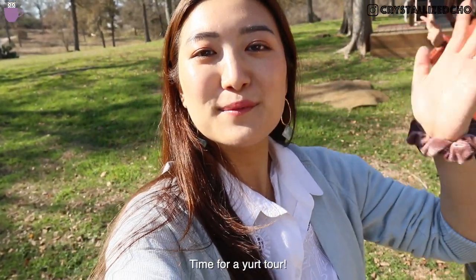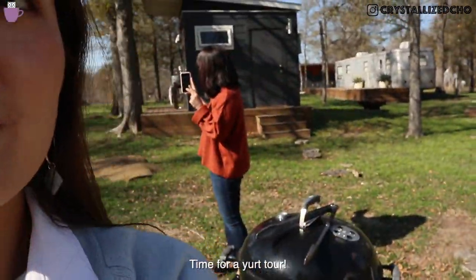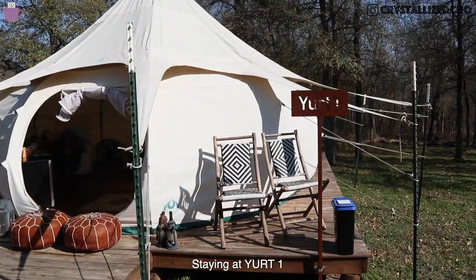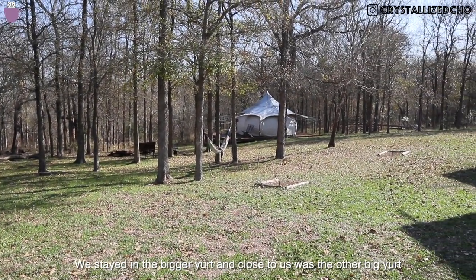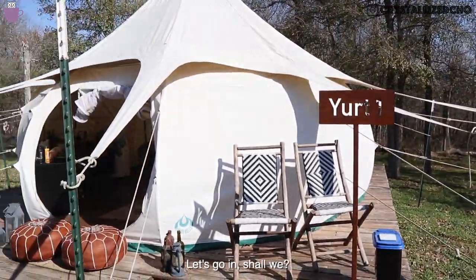Hey guys, I'm gonna show you guys how our yurt looks. I'm gonna walk you through. There's Christy right there taking a selfie. So we're staying at yurt one. I think there's a total of 5 different properties. You can see the other one right there. That's yurt number 2. And let's go in.